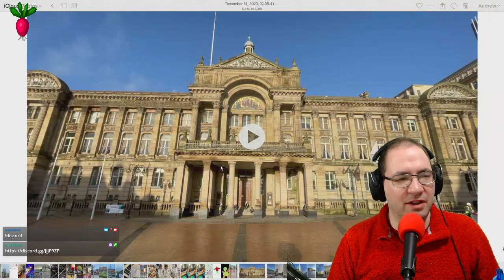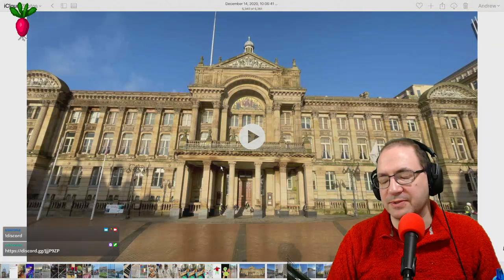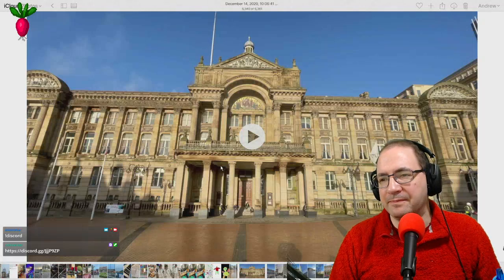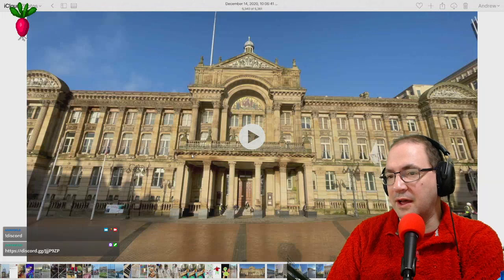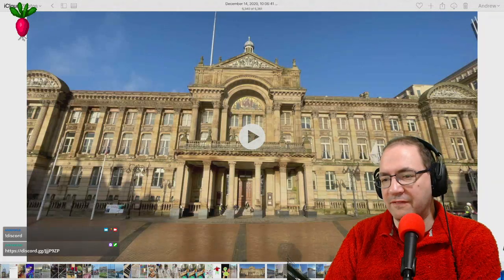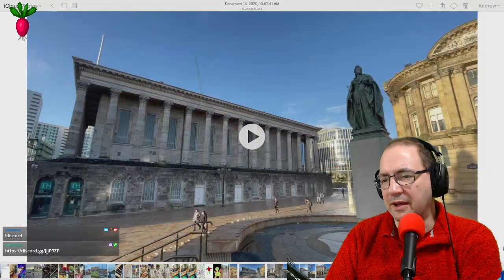But it's the front entrance of the museum and art gallery, which is around the back. That has the largest collection of pre-Raphaelites, or whatever that means. Raphael obviously being famous for being in the Teenage Mutant Turtles. There we go.